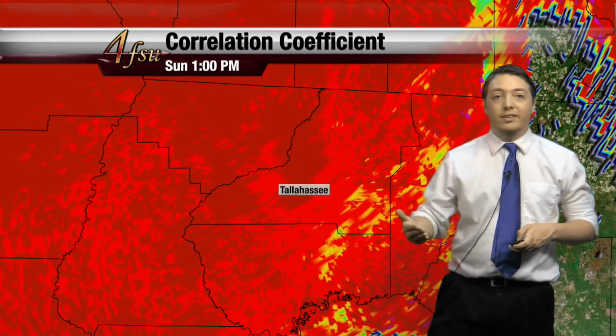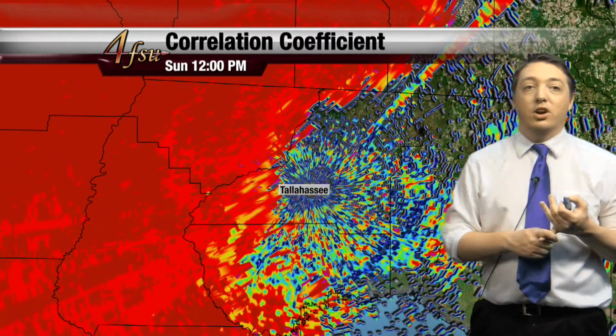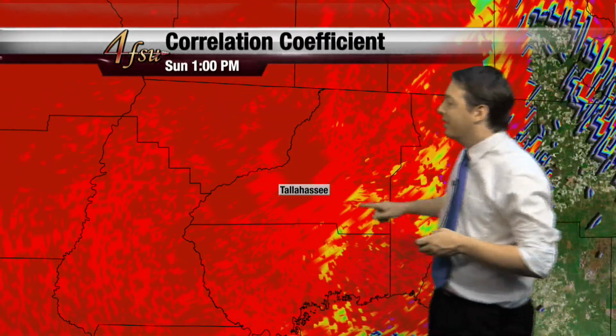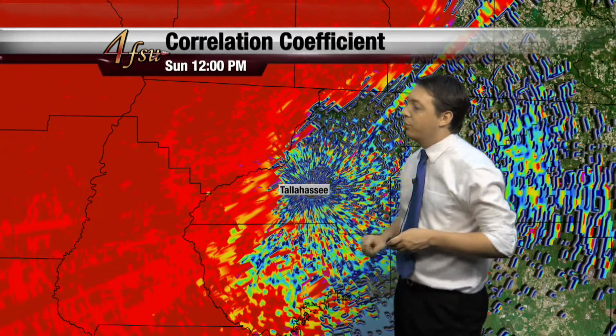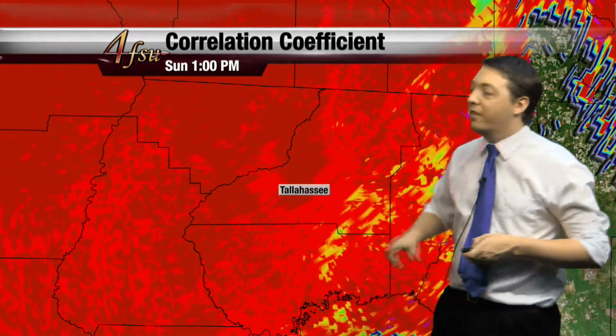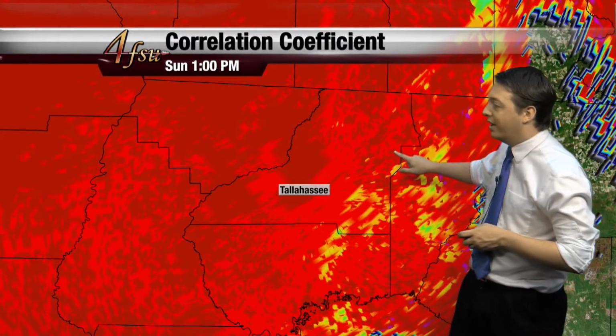What we would see in debris, what we're talking about here is trees, maybe some dirt, debris, that sort of thing. What we're going to see here is a slight lowering in this yellow color here. What we're seeing is possible debris being picked up by this tornado moving off towards the north and east. Most of this area is pretty forest area, so what I'm seeing is probably some trees.